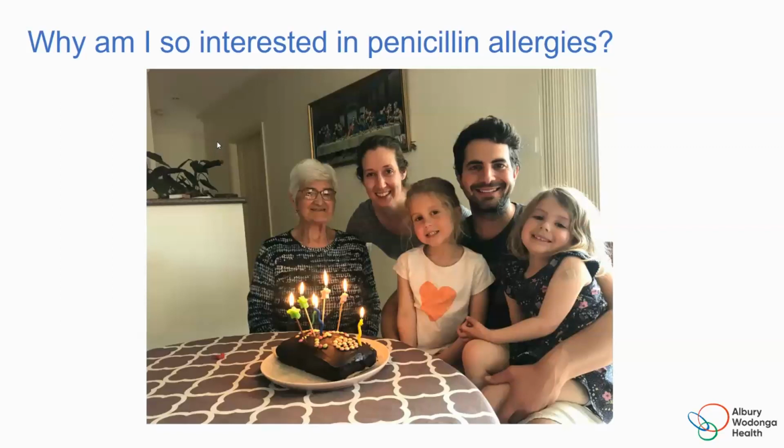And then my interest was kind of confirmed, I suppose. So this is me and my family. The lady on the left is my nonna, who was actually 88 yesterday. About 4 years ago in 2019, she was quite unwell. She was in an ICU with sepsis with no source that was clear. And she had a penicillin allergy label, which was just nausea and vomiting to Augmentin, which I'm sure you'll know is not really a true allergy. It's a type A adverse drug reaction.